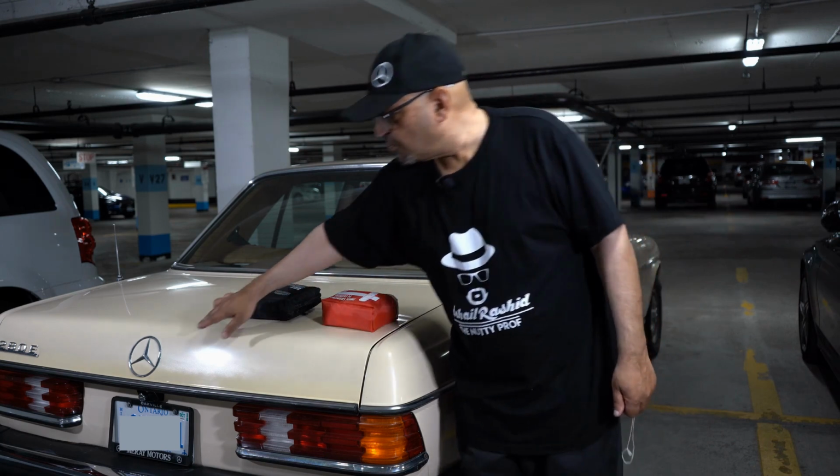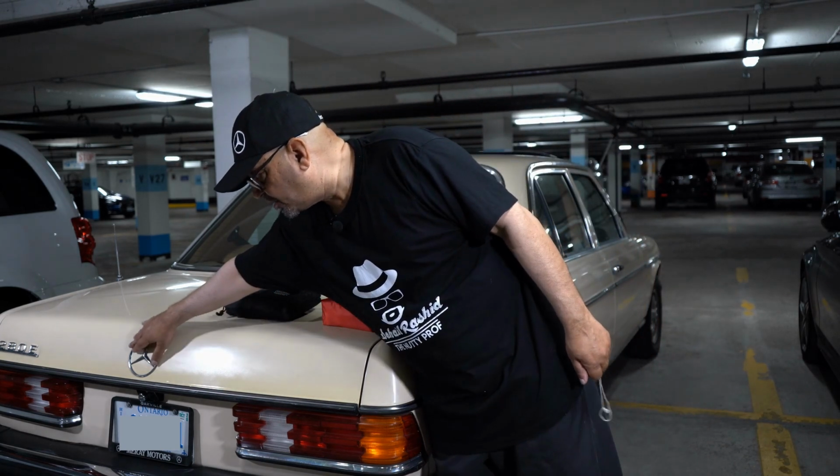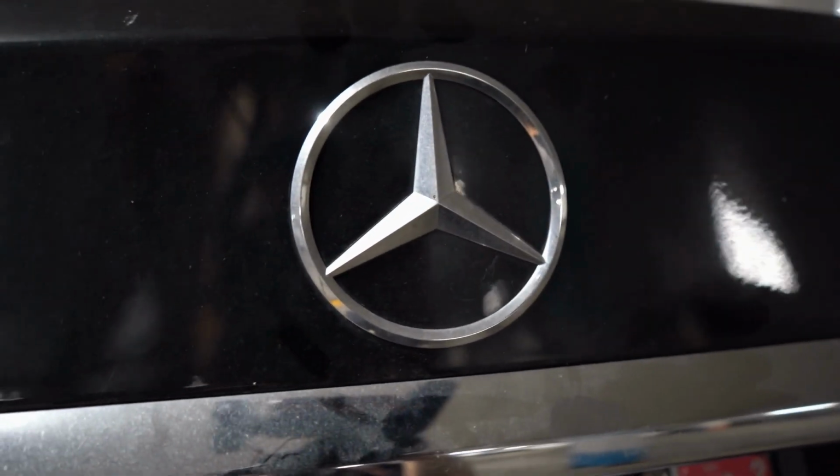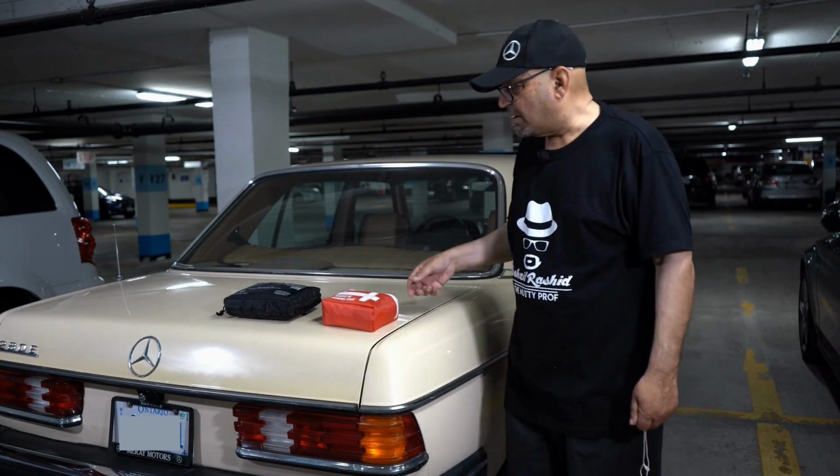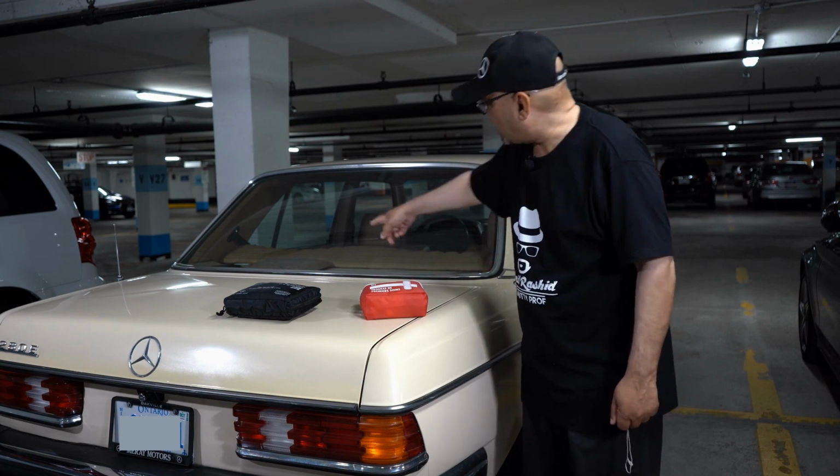Now, one is we have the emblem here, the top of the trunk lid, you know, and that car also has the emblem. It's about the same location, but his emblem is a bit smaller. Okay? Mine is a bigger emblem, you know, and it's up here. Now, another similarity is my car back there.